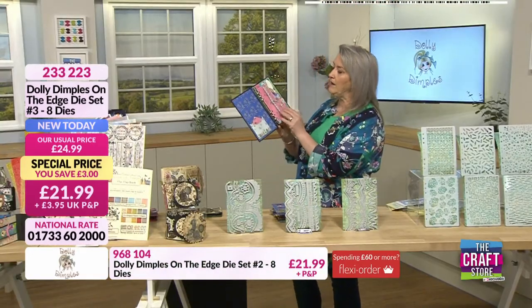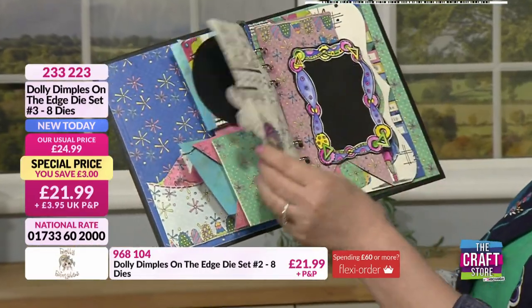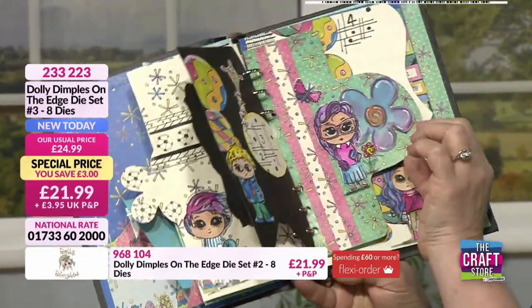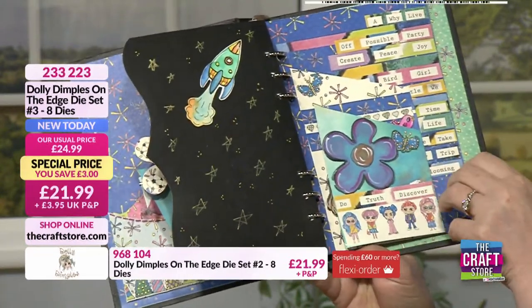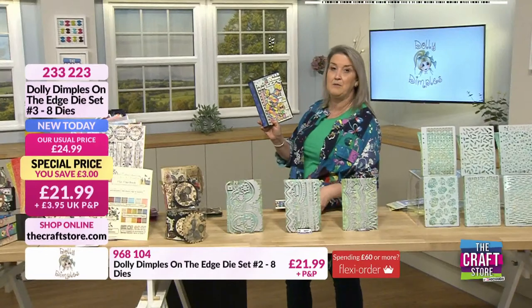And this is brilliant because the way that these work, they give you your edges, they give you that interactive element that you've got there. So you can see where you've got your pages with the shapes, with those elements. That's what the dies are doing. They're giving you that shape, they're giving you that interactive element that you are going to be able to create with those. So that's looking at a larger little kind of album or book there.